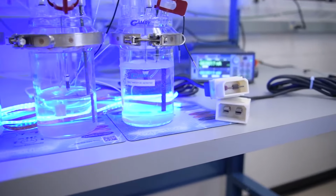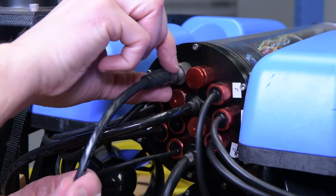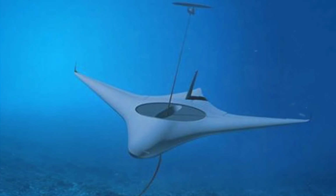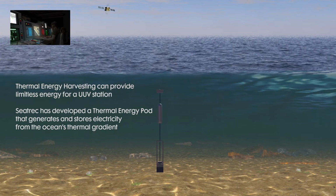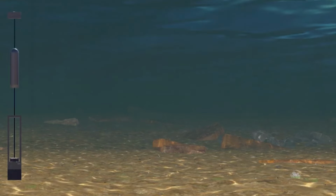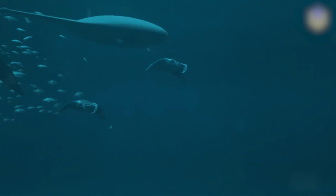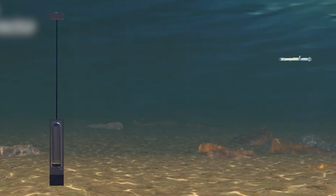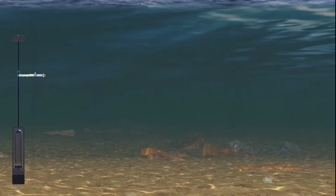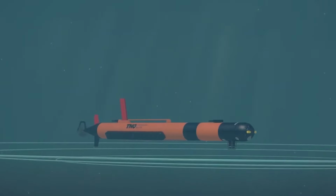Northrop Grumman is digging into the concept of a limitless mission for their unmanned underwater vehicle station, involving the deployment of separate thermal energy pods. These pods generate electricity by tapping into the ocean's thermal gradients, using the temperature differences between warm and cold currents. For UUVs like Manta Ray, these thermal energy pods could serve as underwater refueling stations, allowing them to return and recharge as needed. Communication poses another major problem for deep-sea platforms.